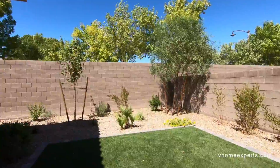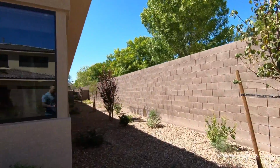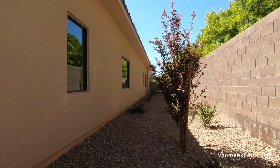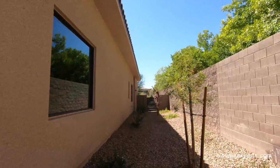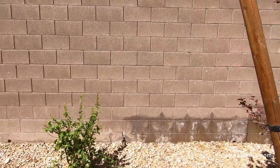As you can see, we've got some synthetic grass here coming off to the side. As you can see how wide the sides are. I mean, 11,000 square foot lots. These are huge lots. Now, HOAs on here are $248 a month, and you have a master plan fee of $125.